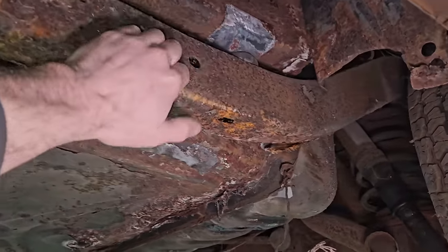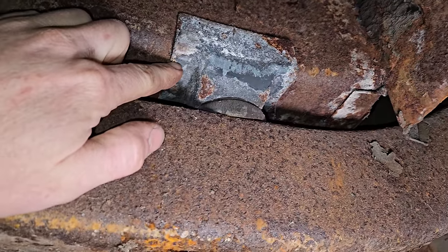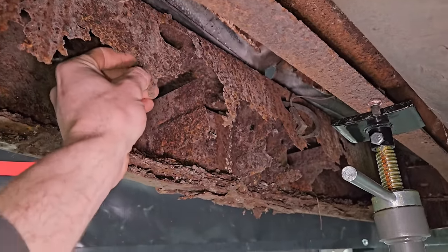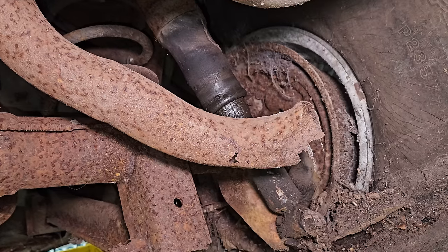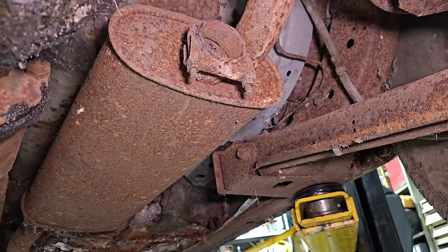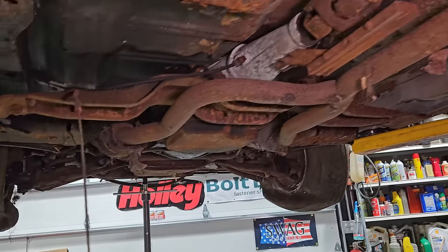Back of the frame, pretty solid. Okay, look at that mount right there. That's decent. And far back, a little bit more rusty. That was sunk in the ground now. Got the air shocks in the back. Very crusty brake lines. Probably have a good sound because we do still have one muffler on there. Well, that's all I need to see. Let's pop the hood.